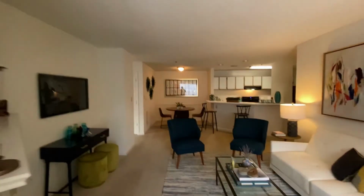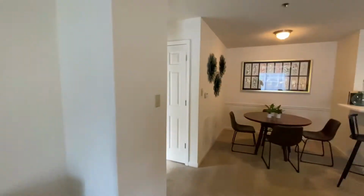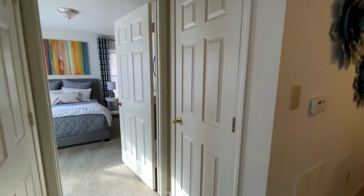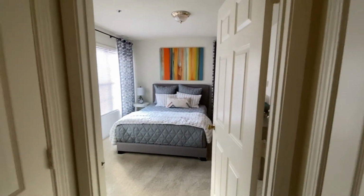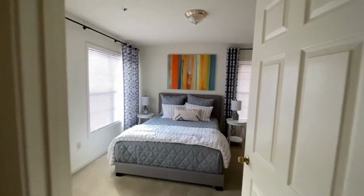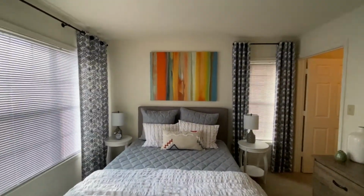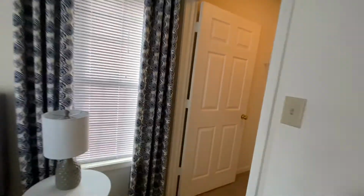we're going to go directly to the master bedroom. This closet on the right is for our HVAC, and this closet is for a linen closet. Now to our master bedroom. Again, it would fit a queen or a king, and it also contains a large walk-in closet.